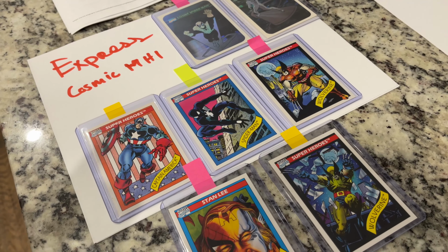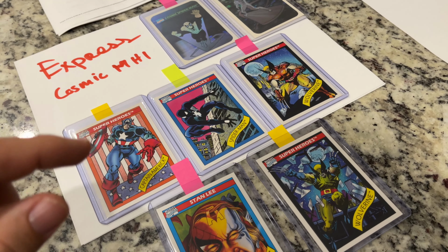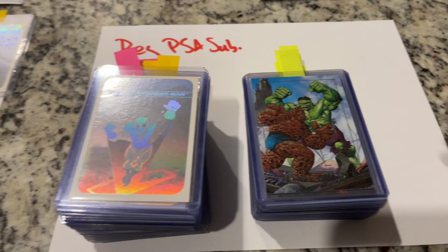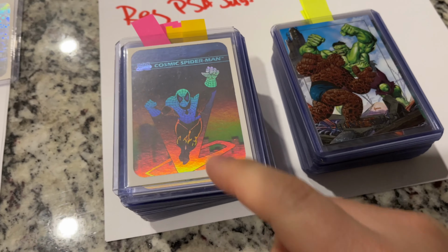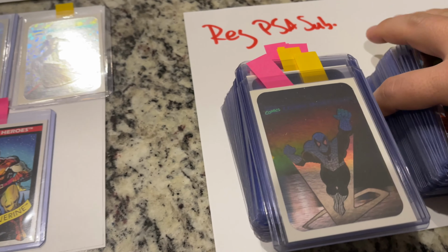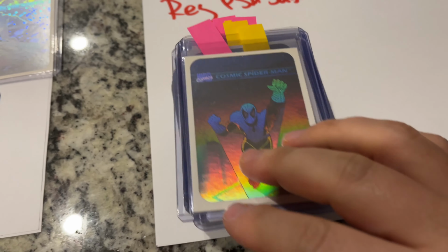So this is the first order. These are the express ones. These are the ones we'll get back the fastest. All right, here's the second stack of submissions. These are going to go regular, and we have quite a few here. Let's take a quick look at what's being submitted.